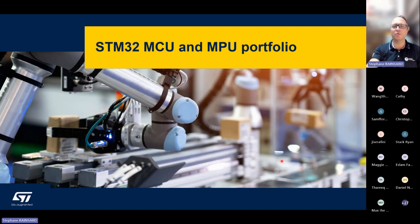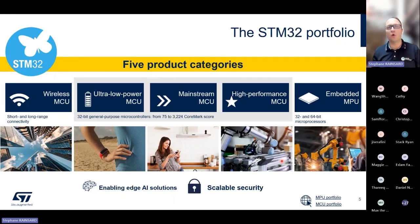So let's start with that. We have 5 product categories. We have wireless MCUs, short and long range connectivities. We have ultra low power MCUs, mainstream MCUs, and high performance MCUs. This is what we call the general purpose MCUs. Microcontrollers, we go from very simple products to advanced high performance MCUs. And then we also have 32-bit and 64-bit MPUs available. You can find a lot of information on our website on all those products.